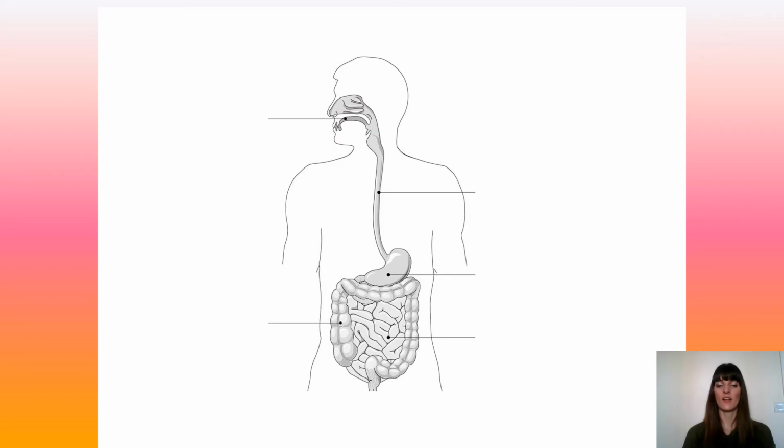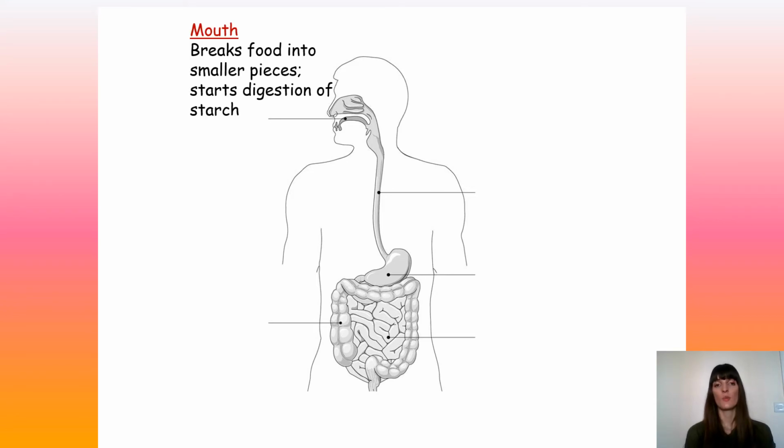Here is a diagram of our digestive system, something that you'll probably be familiar with from looking in textbooks. We have the mouth. This is where digestion starts. Food is broken down into smaller pieces, and the digestion of starch happens with enzymes, which again is in the next lesson. This is mechanical digestion because your teeth are breaking and crunching stuff down into smaller pieces. There's also some chemical digestion with the enzymes, which are chemicals in your body.